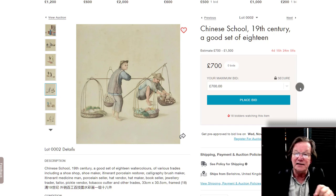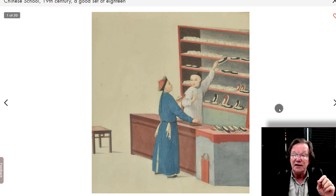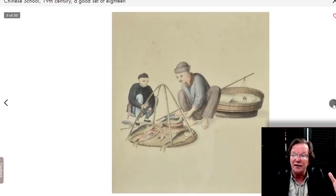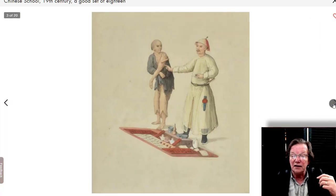One of them is this. It's a set of 18 early 19th century occupational watercolors, Chinese, of course. And these are really nice. These are heavily collected, and each watercolor has a scene of some sort of a different occupational pursuit in China. Here's the shoemaker, the shoe seller, the fish seller. Here's a person selling scholars' objects and lacquer, porcelain. You see some nice little bits of porcelain here. He's got it all laid out on a rug and so forth.